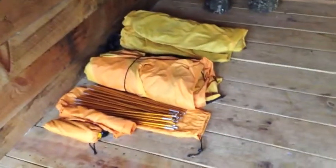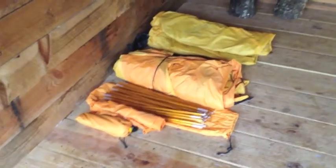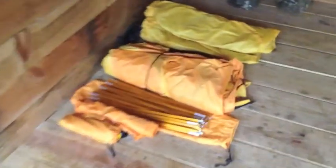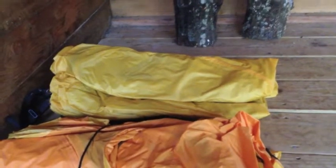This is my tent right here. I should only have to use the poles and the actual tent part, which is the furthest from the camera right now. Don't need the stakes because I'm not staking it in here. It comes with those aluminum poles here, and a stuff sack. These are my stakes with their stuff sack. This right here is the rain fly. Obviously, I have a roof over my head, so I don't need the rain fly. And that's the tent, so I'll set that up in a bit.